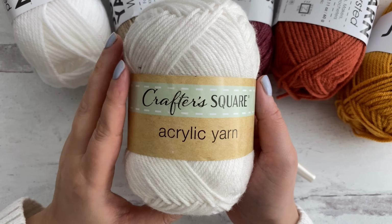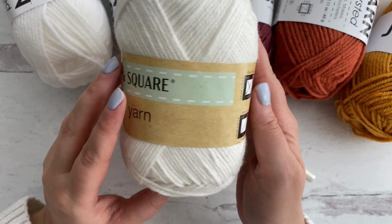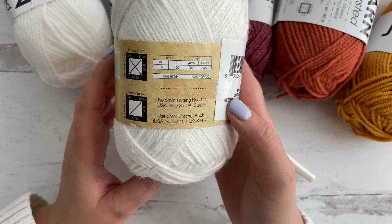So we'll swatch that up too. And then next up, I got a ball of the Crafter Square acrylic yarn. So this is the dollar store. I believe this is the dollar store's house brand because their craft section is called Crafter's Corner. This one is not my favorite.